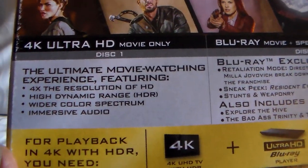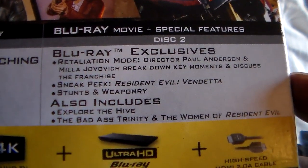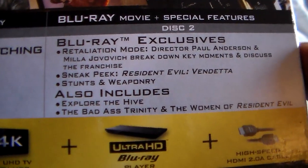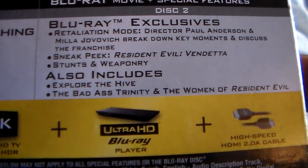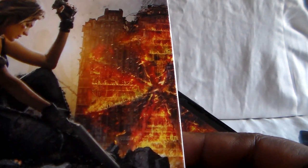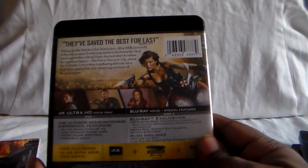So here's just one. It just has the movie, and then the regular Blu-ray has the movie and bonus features. You get some interviews with Anderson and Mila. You have a sneak peek at Vendetta, which was coming out at the time, and it also includes Explore the Hive. And it's pretty cool. You see the Umbrella symbol in the building. That's pretty nice. And here's the regular case. And here are the discs.